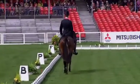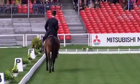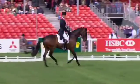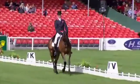He's just a little bit of an up and down horse, isn't he, in his movement. His walk's a little bit up and down, his trot's a bit up and down, he's getting his quarters in here before his transition to canter. I thought he could have just put him in a shoulder in position a little quicker.